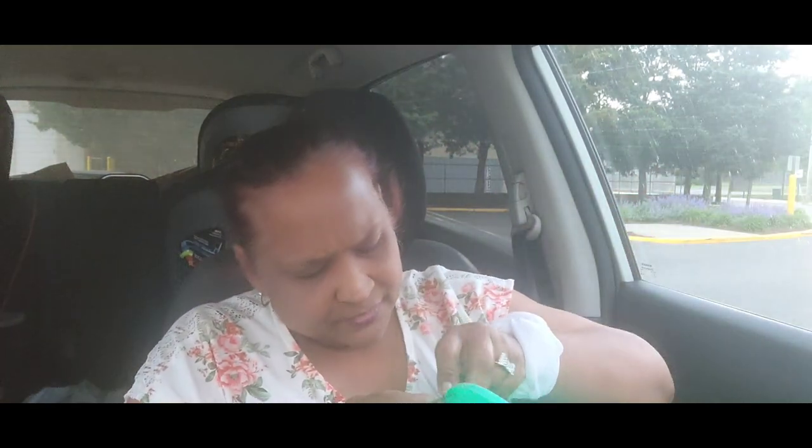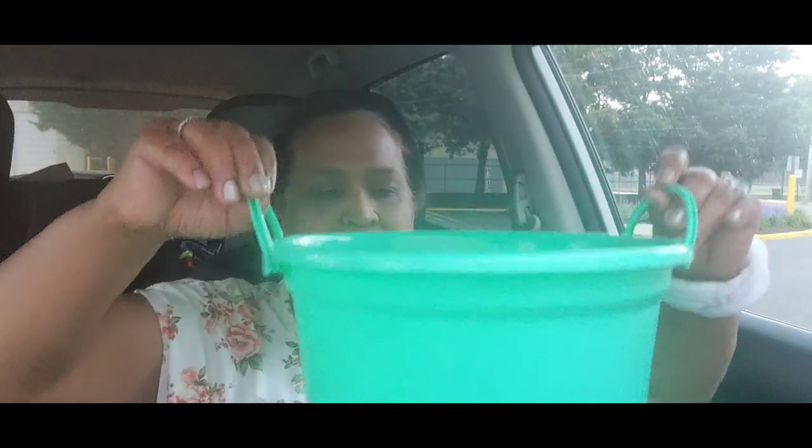Then the other thing I picked up is this bucket. And this is a Greenbrier product. I like it, but I don't know how sturdy this is, because the handle keeps coming out. But this bucket is beautiful, and it has two handles, which is absolutely gorgeous.